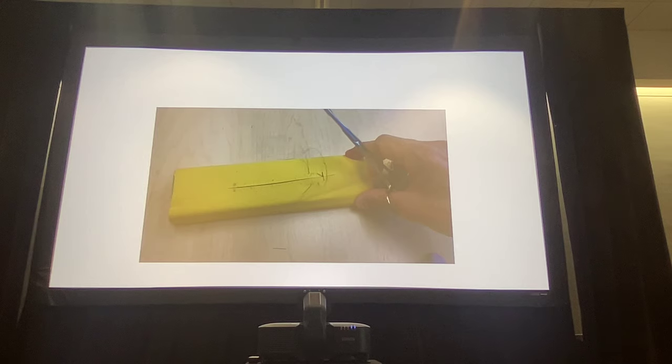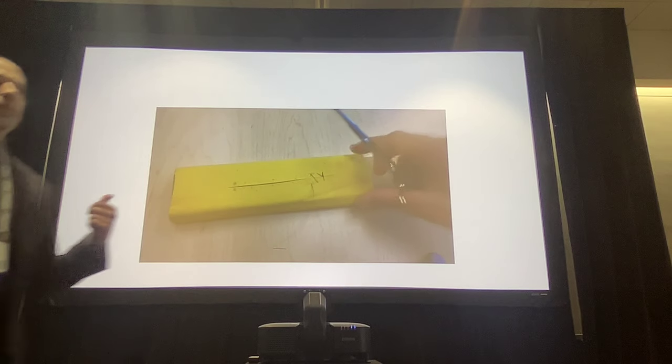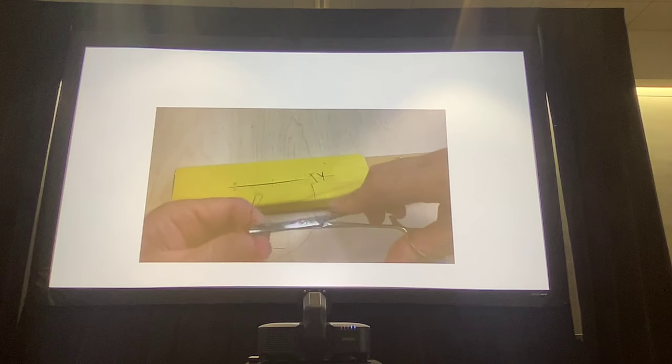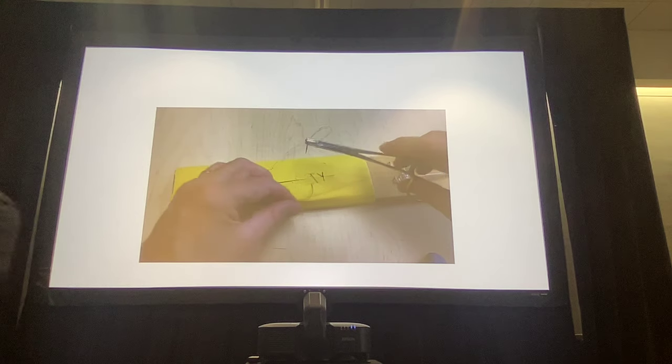Anybody need help ending this suture pattern? It's the same as the previous, but the loop time scares people. So you guys are okay with that? It looks good from what I was seeing.